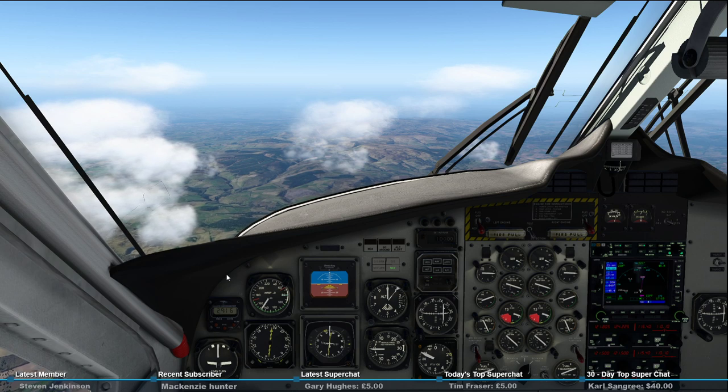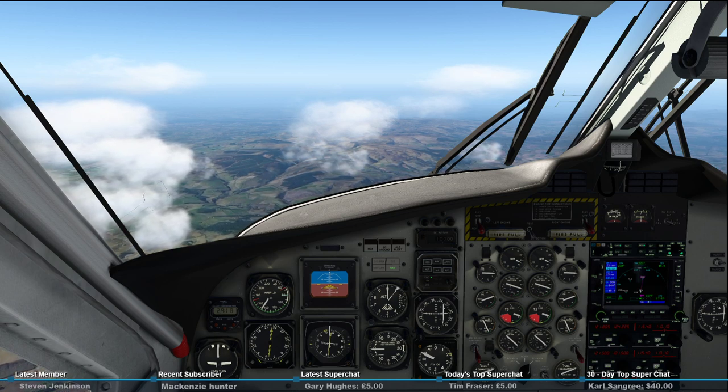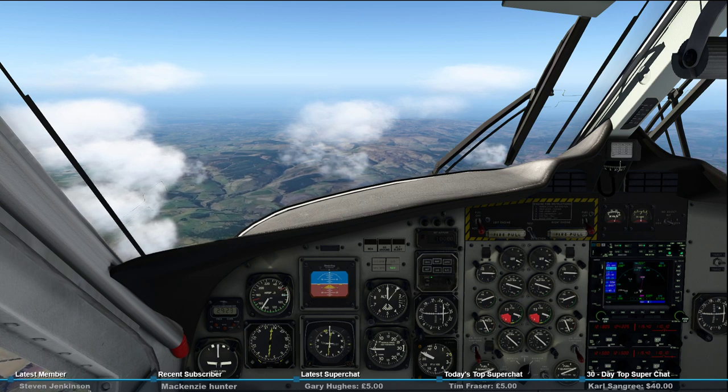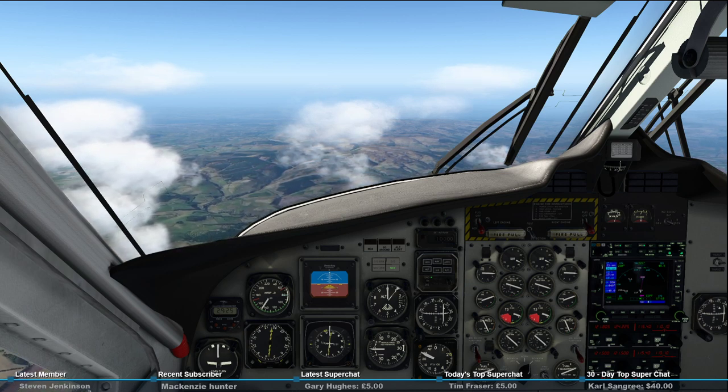What was that about damaged ground equipment, Tim? We were doing well till we damaged ground equipment at Aberdeen. Yes, we do have one of the ladders from the airport currently stuck to the left wing.